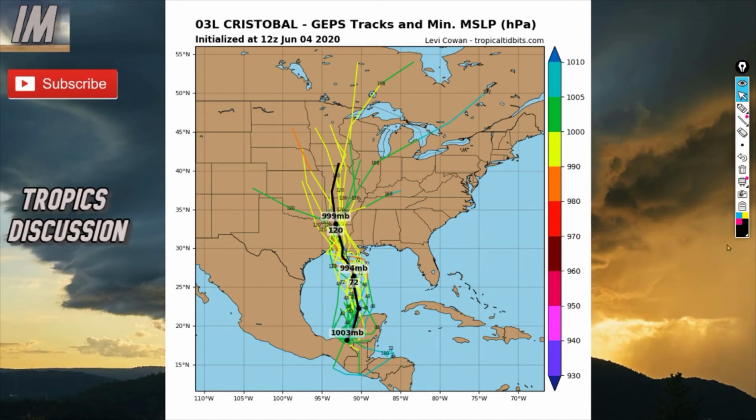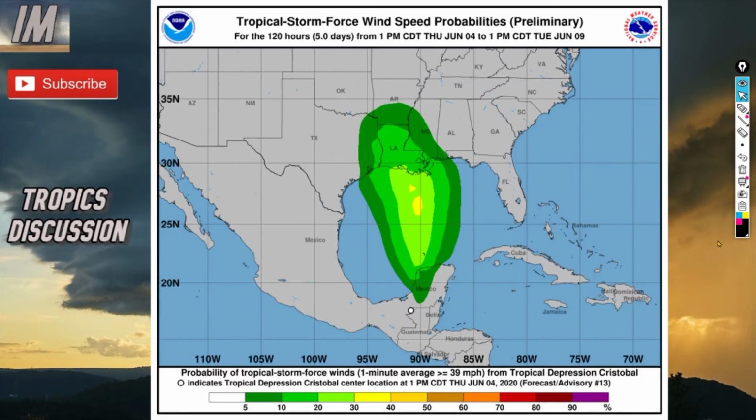Here is our CMC model track guidance. This is actually the Canadian model, that's what CMC is. It's almost similar to the GFS, except this one shows it like the NOAA cone, where it just goes directly towards Louisiana, then curves out, and then keeps going north instead of heading northeast like the American model suggested.